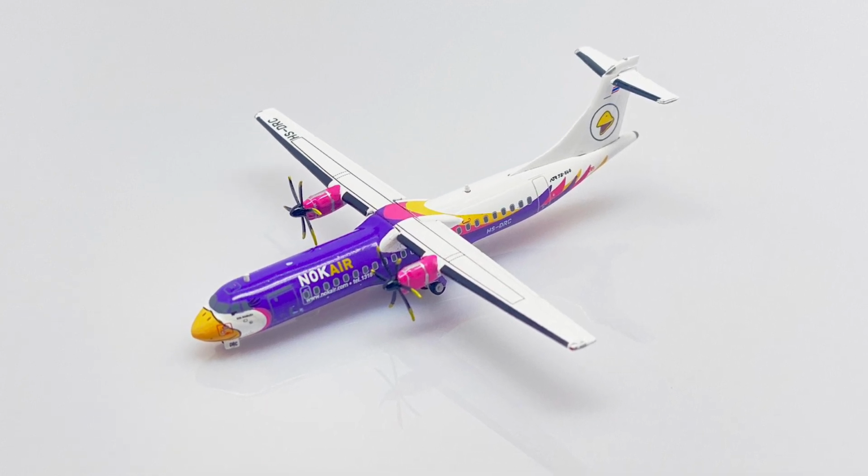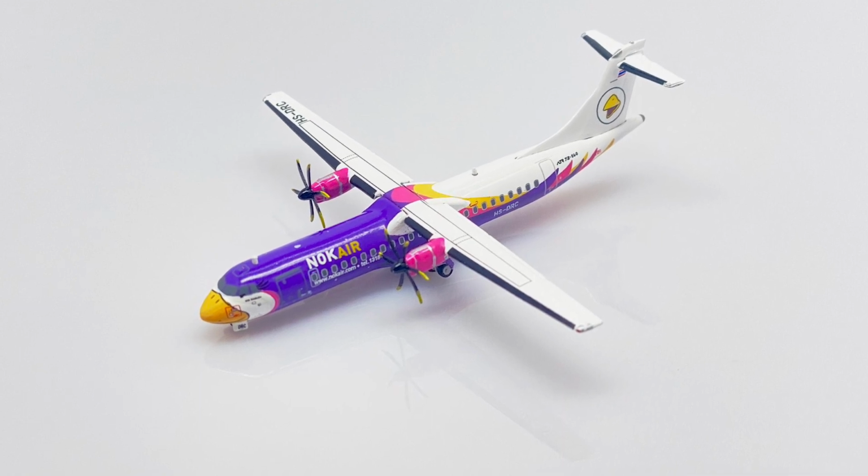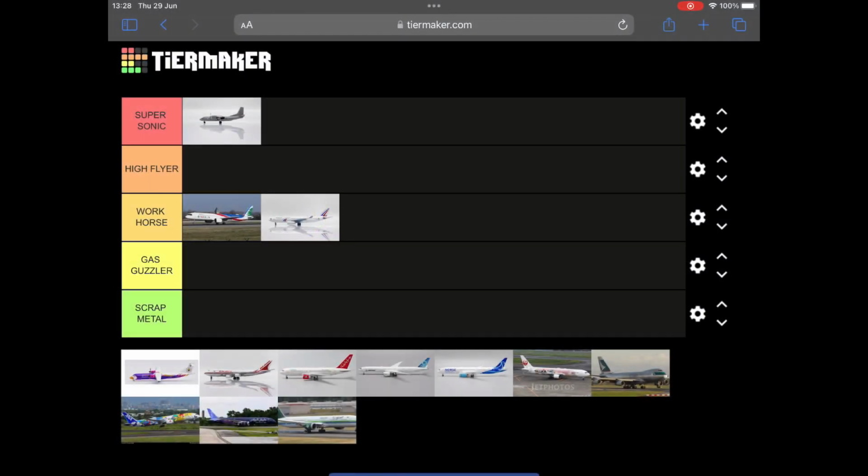I think it's gone on to Nepal, but it looks really nice. And yeah, if only Nok Air didn't have that tail logo. I really hate that beak on the tail, but still, this is quite colourful.